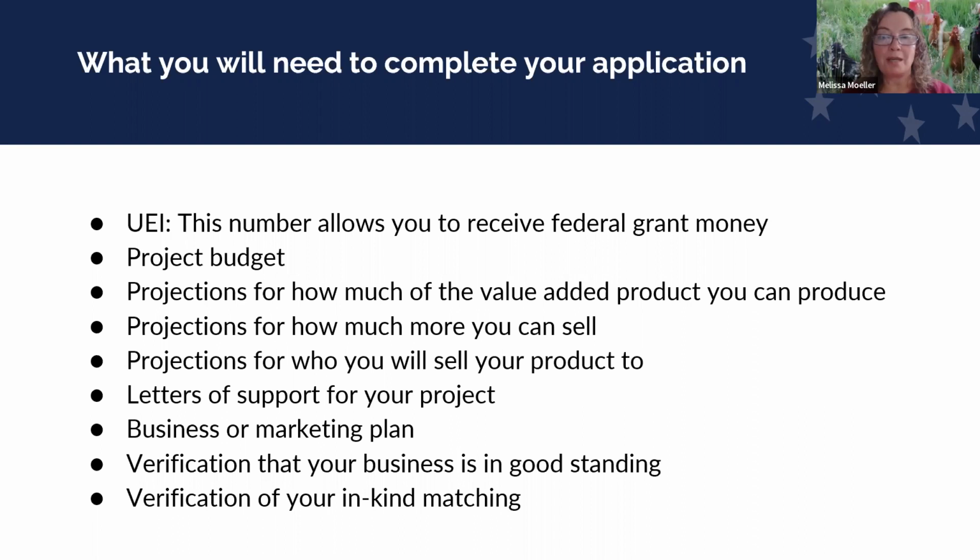If they're willing to commit and say, absolutely, we are going to buy from you for sure, that's awesome. If they can't say that, at least have them say they'd be willing to look at your product if you had it available. If they can't even say that, have that grocery store manager say they think it's a good idea for you to be producing more of that product. So whatever level of commitment you can get from them, get a letter of support for that. You're also going to need letters of support from any group or organization that's key to your success.